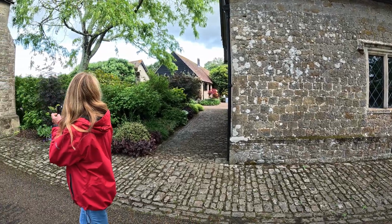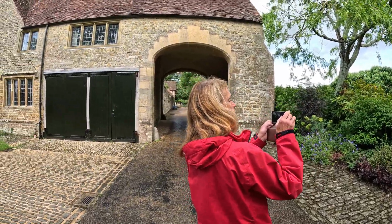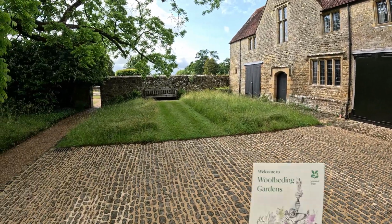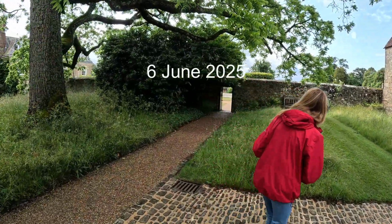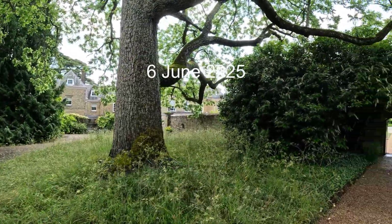So, here we are near Midhurst, and I can't remember the name of the gardens. What are they called, Debbie? Woolbeding Gardens. Oh, here we go. Woolbeding Gardens, and we've just arrived. And so far, so good.